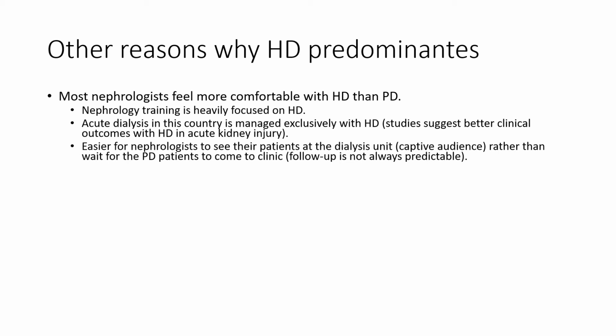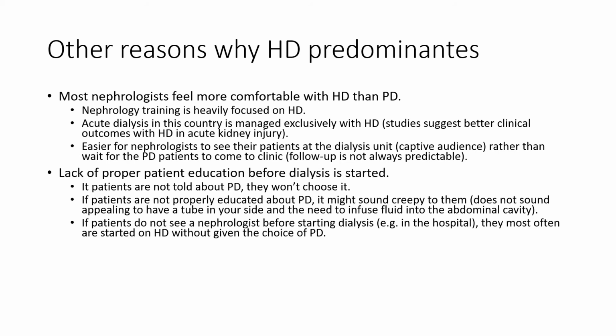And finally, it's easier for nephrologists to see their patients at the dialysis unit where they are a captive audience rather than wait for the peritoneal dialysis patients to come to their clinic. Follow-up is oftentimes unpredictable. I've had PD patients that I've followed in the outpatient setting that I haven't seen for a year because they don't come to our clinic. They're doing fine, but they just don't come to the clinic, and it's sometimes hard to manage them.